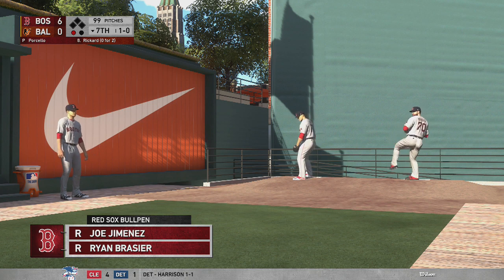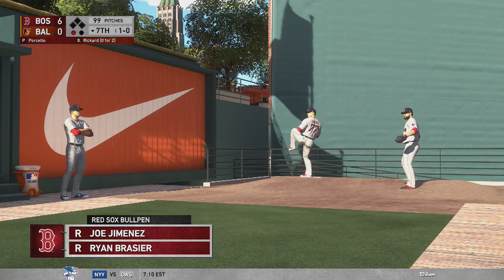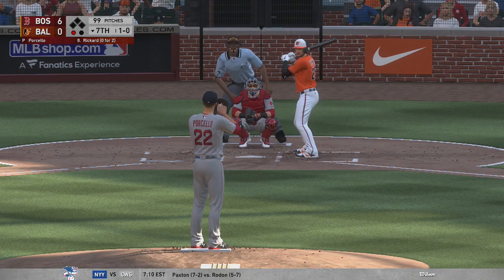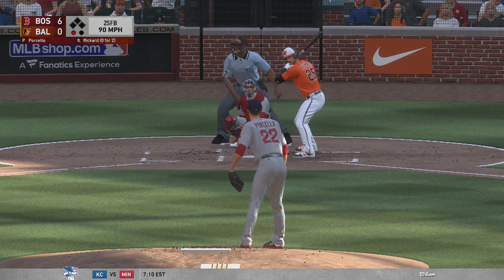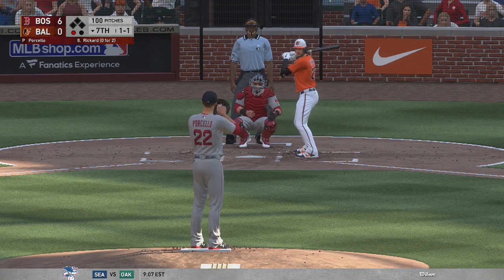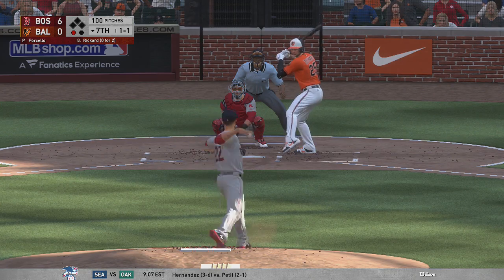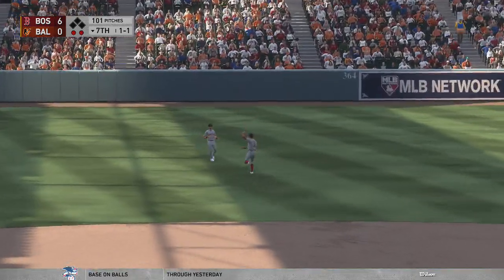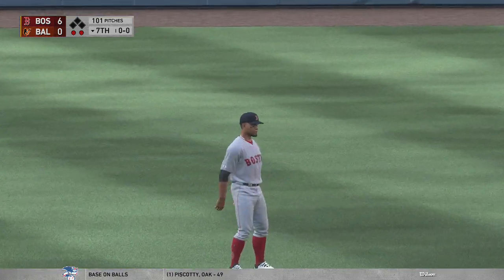Some action out in the bullpen. Couple of right-handers starting to loosen up. One out, nobody on. Now a fastball for a called strike. It's 1-1. This one's flared toward left center. Bogaerts ranging into the outfield. He gets there, and that's the second out.